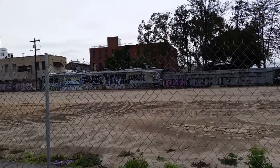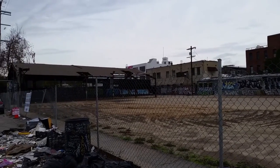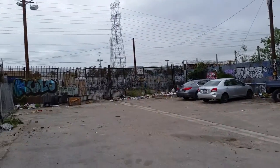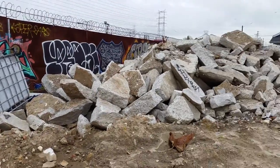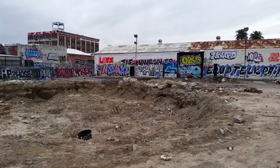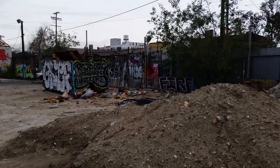But there's so much development going on right here in this entire neighborhood, so we want to keep on top of it. Just to show how this property has really just deteriorated. What a mess.